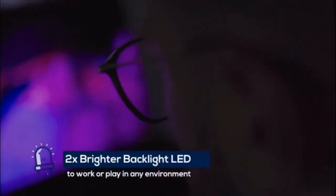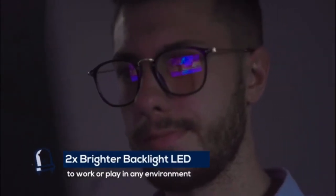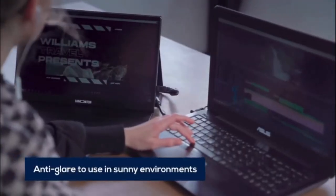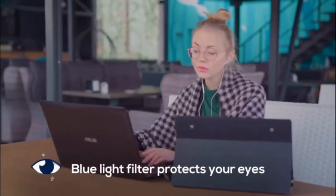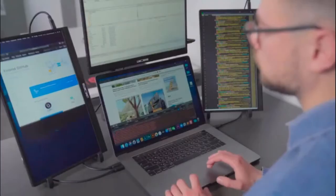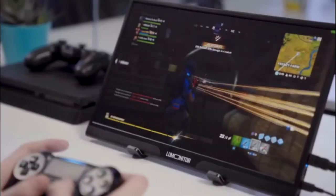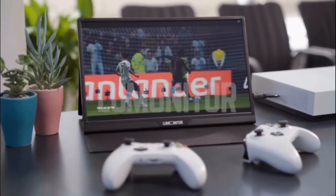Lou Monitor's true LED backlighting is twice as bright as other monitors, so you can work or play in any environment. And its anti-glare screen looks great at any angle. Low flicker and low blue light protect your eyes from fatigue, even after long-term use. Say goodbye to cluttered desks and bursting bags. Work hard and play hard with Lou Monitor, the widescreen 4K portable monitor.